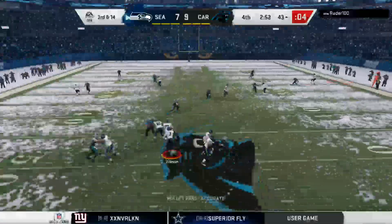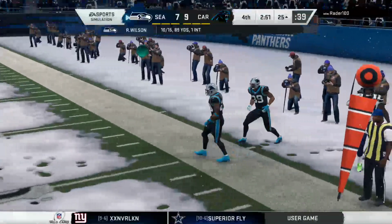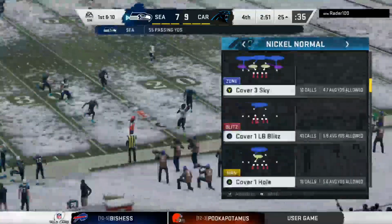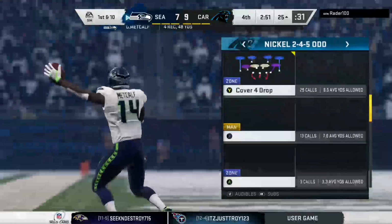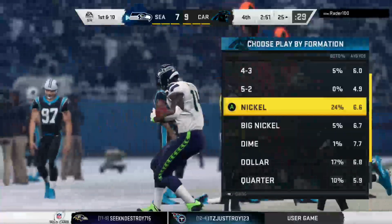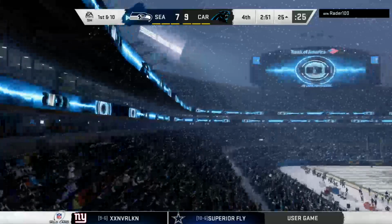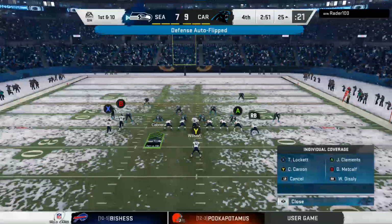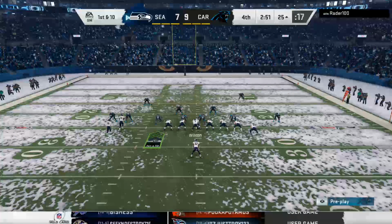Third and long. It's Wilson. Open man is Metcalf. He's got it. And he'll cross over out of bounds right at the 25. The Seahawks moving pretty well through the air. Another first down. Wilson going to lead his guys up, first and 10. And he's 4 for 4 now, throwing the ball to start the drive.